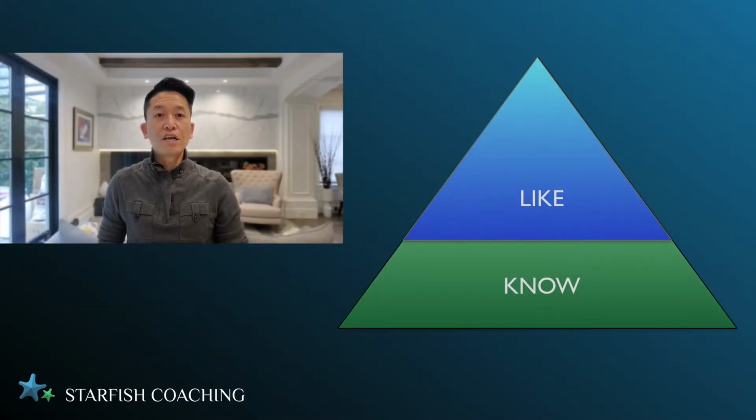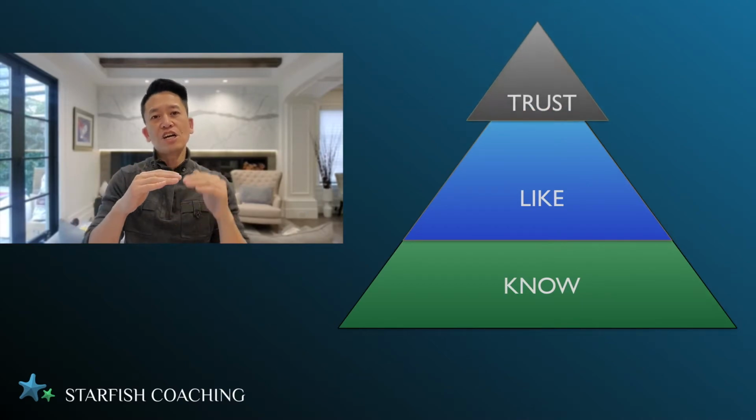But instead of a funnel, which is this way, I like to flip it around and think of it more of a pyramid, because each of these stages are foundational to one another, meaning they are built upon each other.